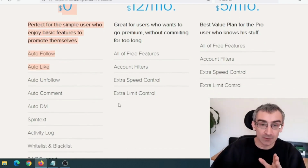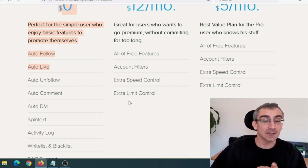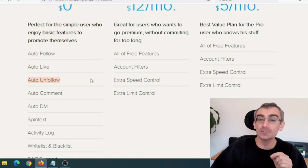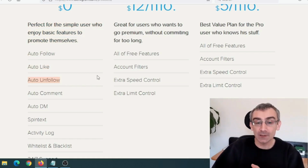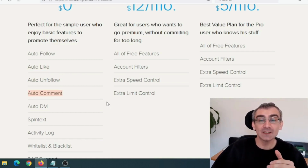But to be honest with you, it is better to actually follow people manually, because then you can target people more precisely and get more targeted followers. And you can use this software then to unfollow people who are not following you back. So you can basically combine the manual and automatic way to grow your Instagram page, and that is actually the most efficient way to grow your Instagram page. And you can also use this software to automatically like posts, to automatically comment on other people's posts, and to grow your Instagram page in that way as well.